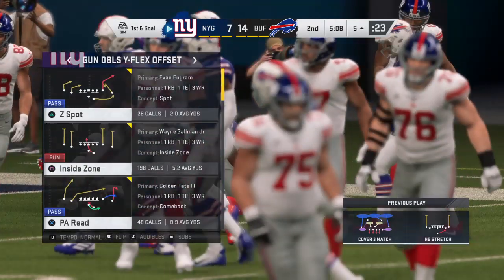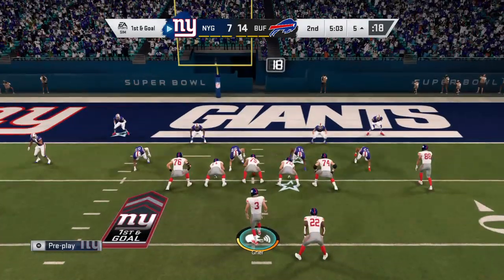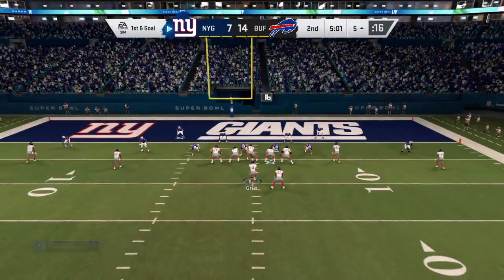Kind of reminds me of the old Atlanta Falcons 2009, 2010. That's how they constructed their offensive line. I can't believe they even let you play.